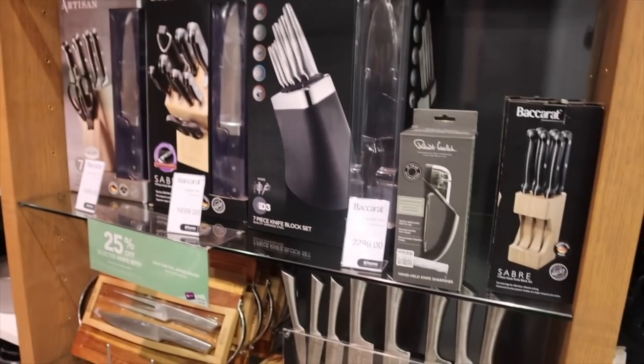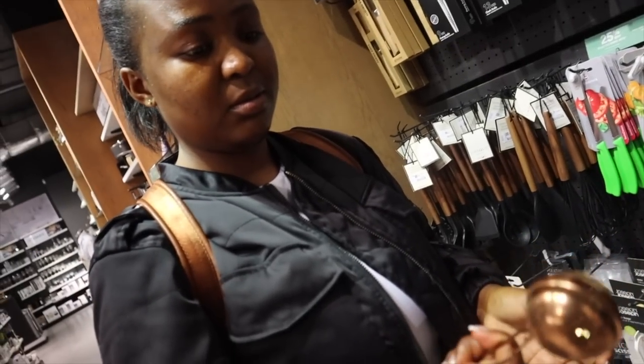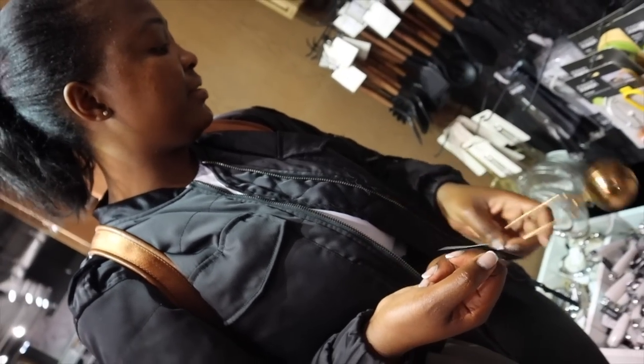Please buy me knives. I was already traumatized by the tattoo set. Huh? I need this thing. What's that for? For tea. Oh, that looks nice, like Instagram vibes. How much is it? 130 for aesthetic.